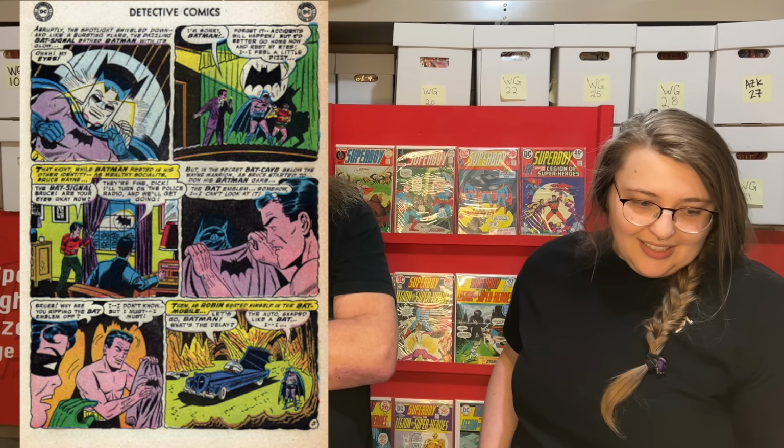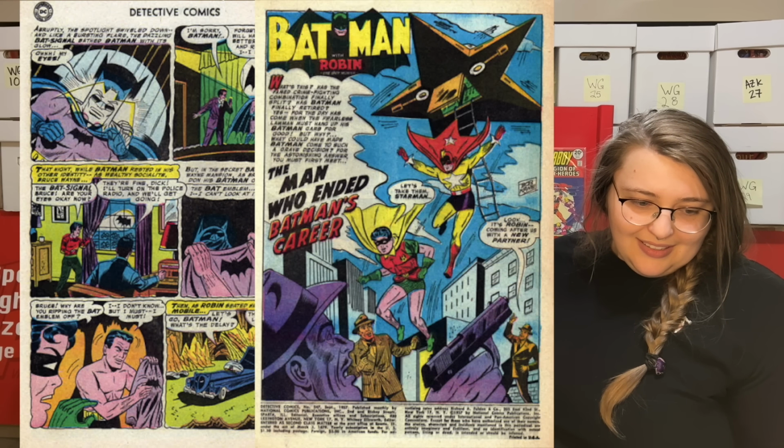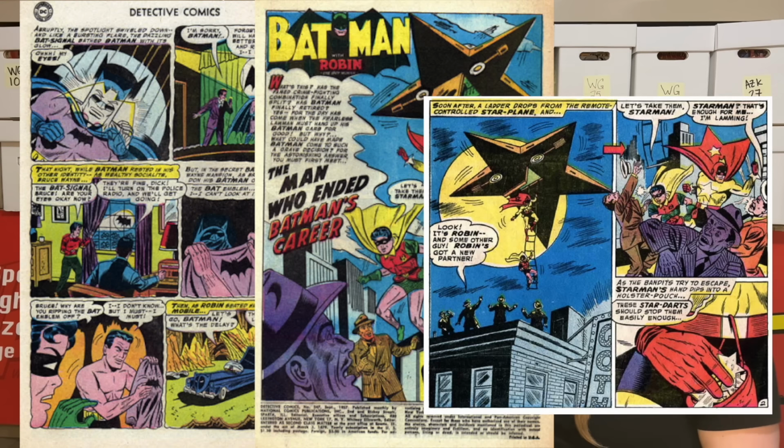And by the way, the interior of this book looks really fun. I like the story behind it. It's like a one-off, non-sequitur, doesn't connect. It's pre-Crisis. And by the way, that Crisis timeline changed storytelling, let alone comic books.